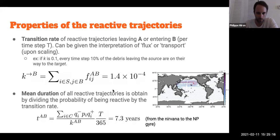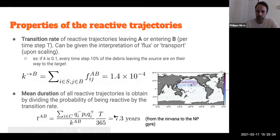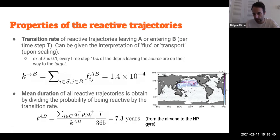Those values are interesting to quantify which pathways are more probable and the strength of the pollution routes. So finally, the second property is the mean duration of the reactive trajectories. This is obtained by dividing the probability of being reactive by the rate that I just explained. So in the case of the example that we just saw, there's a mean time of 7.3 years to leave the coast and reach the North Pacific gyre.